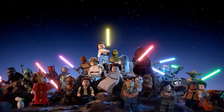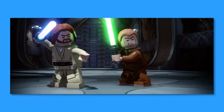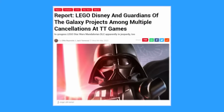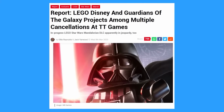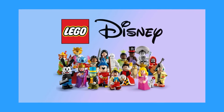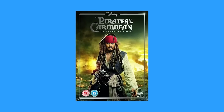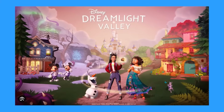LEGO Star Wars The Skywalker Saga had become quite a fan favorite over the years. However, despite its success, it seems that the positive response wasn't enough to secure the fate of various other LEGO projects. Nintendo Life also reported that TT Games had pulled the plug on several upcoming ventures, including an undisclosed Disney project codenamed Project Marley. This game was rumored to showcase multiple worlds and Disney characters from Jungle Book, The Nightmare Before Christmas, Pirates of the Caribbean, Toy Story, and Frozen. Essentially a LEGO version of Dreamlight Valley.